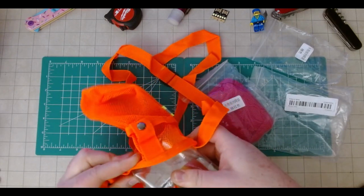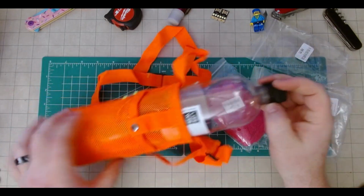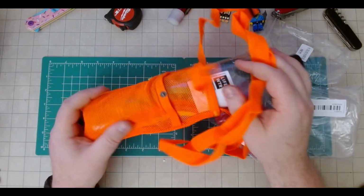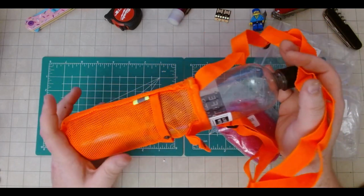But something like this, if I don't want to carry a pack, or the kids don't want to carry a pack, just a water bottle sling with an adjustable strap. It's got this little pocket on the front. I mean, obviously, you wouldn't put anything flat in here, but maybe a couple bucks or just something.